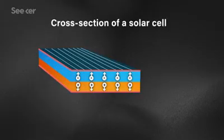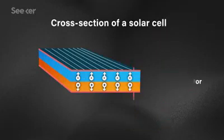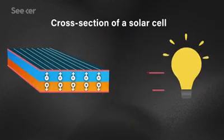In brief, a solar panel works like this. The solar cell is made of a semiconducting material, like silicon, that's had some other differently charged elements added to create an internal electric field. When the photons from the sun bounce down and hit the solar panel, they knock electrons off the silicon atoms, and those electrons can then be pulled into an external circuit as electricity. So there you go, sunshine into power.